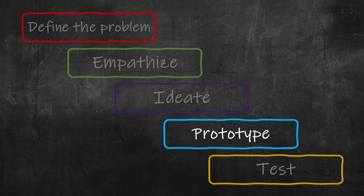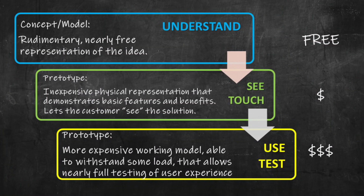The 4th phase is prototyping. Once you think you have your hands on a pretty good idea, a pretty good solution, then at that point you want to start prototyping it. And I want to talk for just a moment about different kinds of prototyping. I like to refer to these as, first of all, the concept model, pretotyping, and prototyping. Let me talk about concept modeling first.